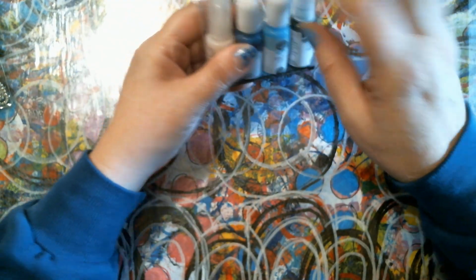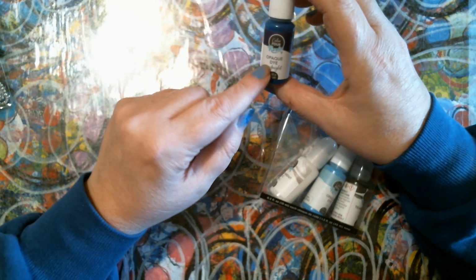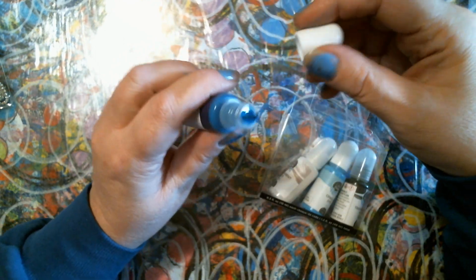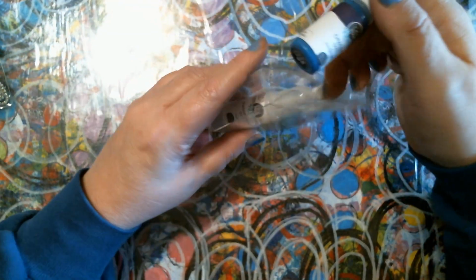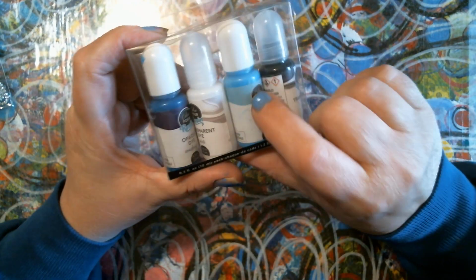Then I got this, and I was checking this out. And I got white, black, and two different color shades of blue. And it's Opa Dye Color Pour Resin Midnight. So I believe it's drops for resin. I don't know what else I could do with this at the moment. But I will figure it out. Because I don't use resin. But I'm thinking there's got to be another way I could use this other than in resin. So I'm going to do some research on that.